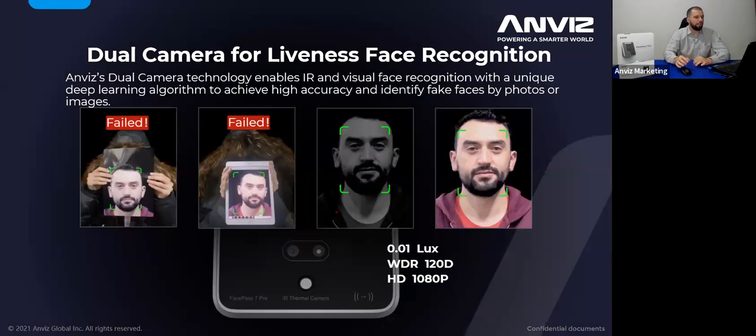The device also has a dual camera system. So you can see on the bottom, two cameras right here. They work together to enable the infrared technology and to ensure that it's a real person that is going to be released the access to generate their record. In other words, the device will protect your access system from pictures or videos or any other situation where it is not the real person trying to get access. And here we can also see the infrared thermal camera. We are going to talk about that soon.